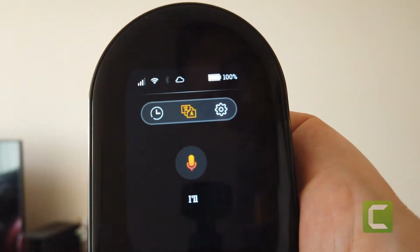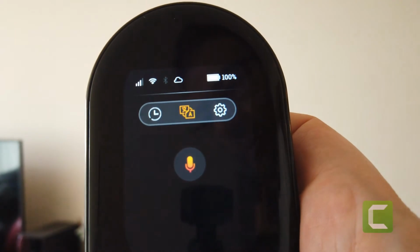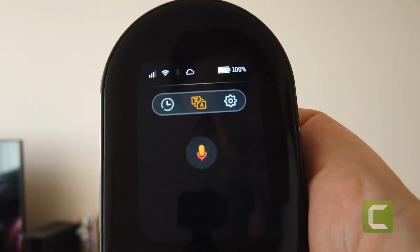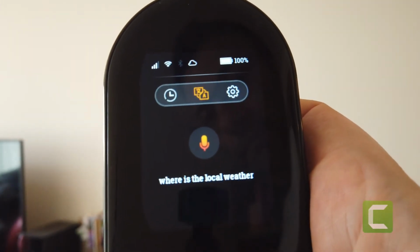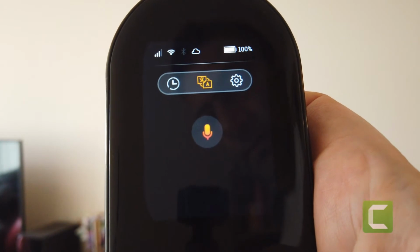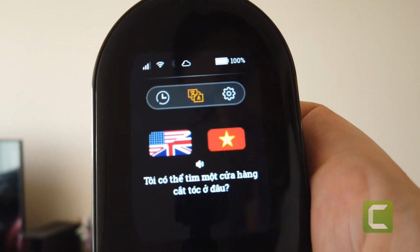I like eating sausage. I do not like eating sausage. Where is the local wet market? Where can I find a barber shop?